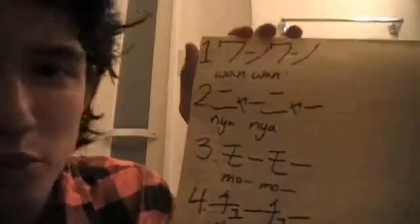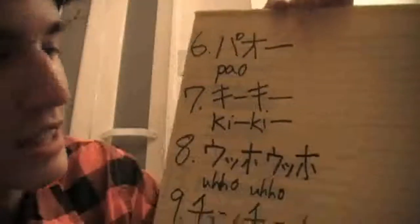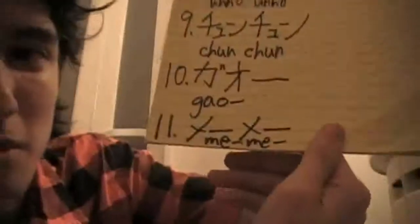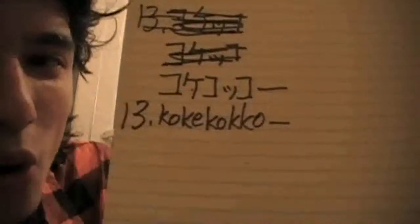Get the answers down in the comments. What animal makes the sound: one, wanwan; two, nya nya; three, moo moo; four, choo choo; five, boo boo; six, pao; seven, kiki; eight, uhho uhho; nine, chunchun; 10, gao; 11, meh meh; 12, hihi; 13, kokekokko.